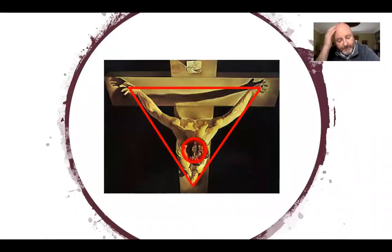There are lots of signs and symbols to it, very interesting. Dali painted it because he was moved in a dream to do so. It is based on the sketches by a Spanish friar from the 16th century, a Spanish divine called John of the Cross. That's why it's called Christ of St. John of the Cross. It's inspired by him. It has this wonderful image. It's got the triangle, which we know to be the Trinity, and of course it's got the perfect circle of Christ's head, which is meant to symbolize Platonic thought. So we've got Trinitarian thought and Platonic thought.